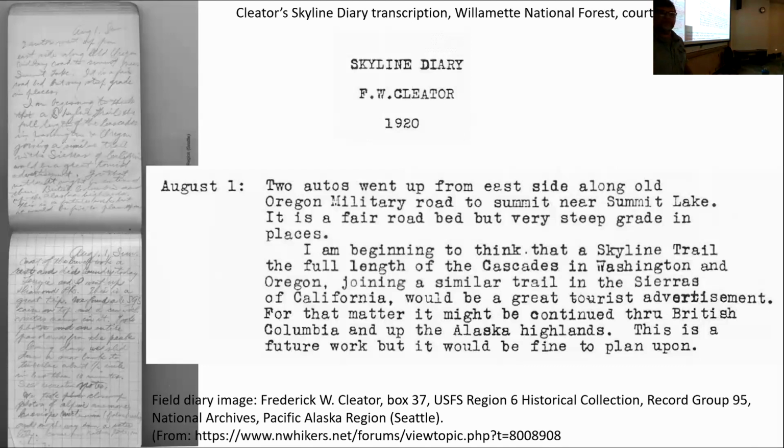There are quite a few origin stories for the Pacific Crest Trail, but I think Cleater's diary entry from August 1st has to be included in that. "I'm beginning to think that the Skyline Trail, the full length of the Cascades in Washington, Oregon, joining a similar trail in the Sierras of California would be a great tourist advertisement. For that matter, it might be continued through British Columbia and up the Alaska Islands. This is future work, but it would be fine to plan upon." So I don't think it makes it up to Alaska yet, but it certainly has been joined up with California and Washington.